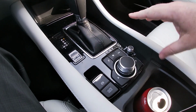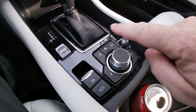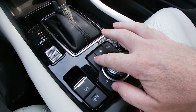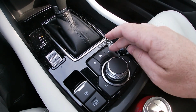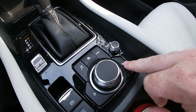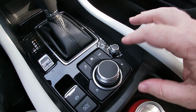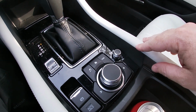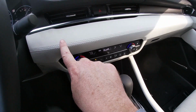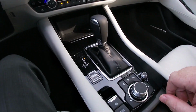And of course, last but not least, we get to the control station back here in the back. Again, buttons like the entertainment, so that's your audio, the home button, which takes you back to the main menu, nav, the back button, and then of course this little star button, which allows you to favorite certain features within the Mazda Connect system. And then you do have your volume button down here instead of taking up space up here on the upper part of the dash.